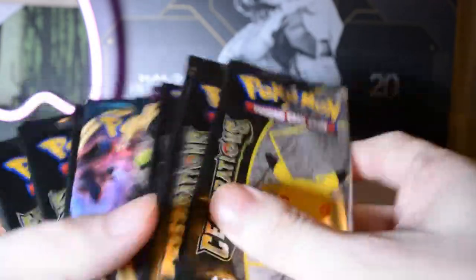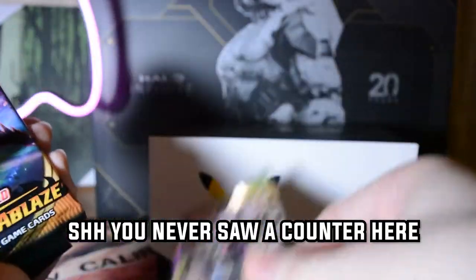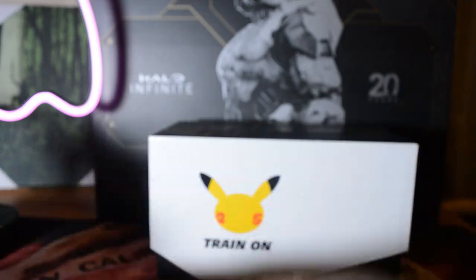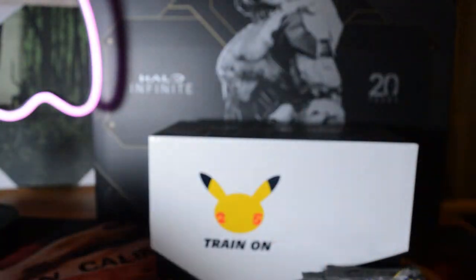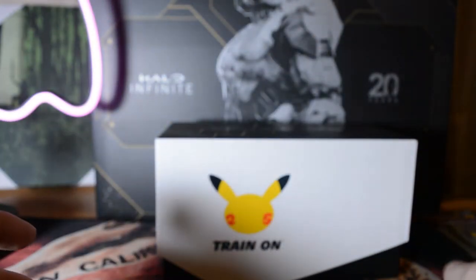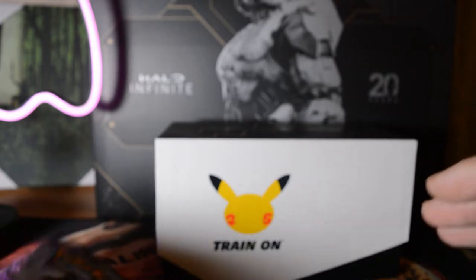Now for the real big thing, which is what we're here for, hoping. Oh, they mixed them up. All right, we got one Celebrations, two Celebrations, three Celebrations, four Celebrations, Vivid Voltage, Darkness Ablaze, some more, another Celebrations. That's a lot. Battle Styles, and a Chilling Reign. Sheesh, how many Celebrations? 1, 2, 3, 4, 5, 6, 7, 8, 9, 10. 10 packs of Celebrations. That is pretty sick. Those are obviously getting saved for last.